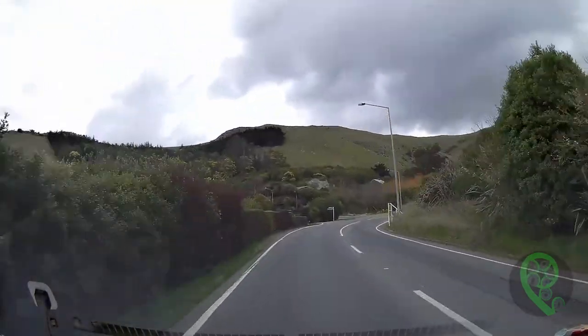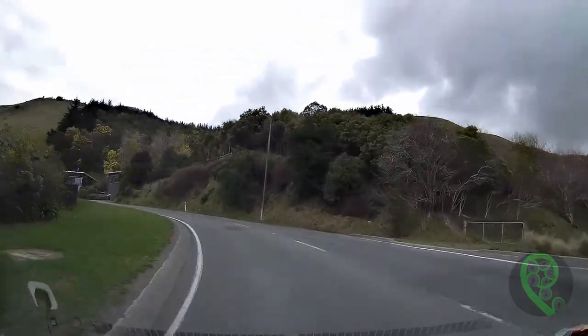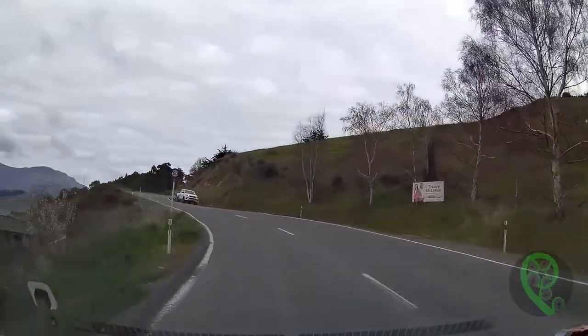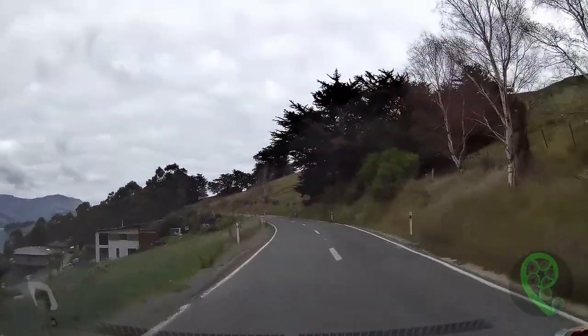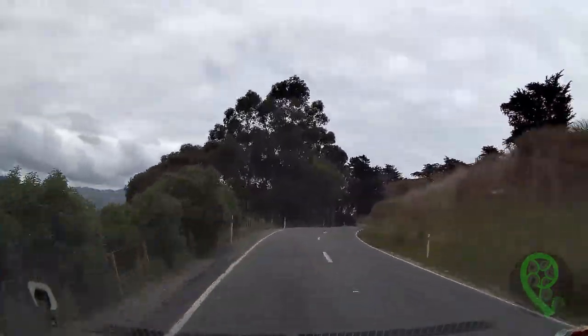For those that are wondering about the geology, both Lyttelton Harbour and its sister harbour on the southern side of Banks Peninsula, the harbour of Akaroa, are extinct volcanic craters that are now open to the sea. So all of the hills that we're driving around at the moment are volcanic remnants.